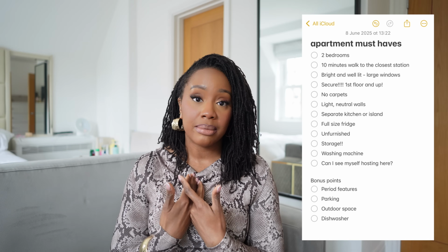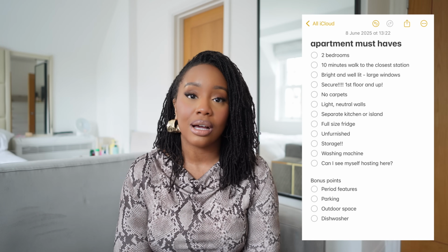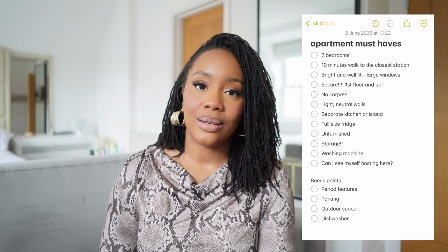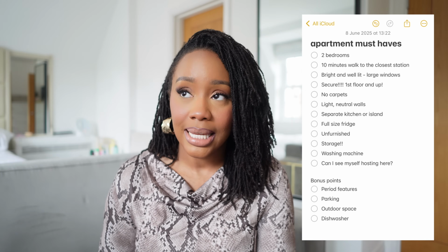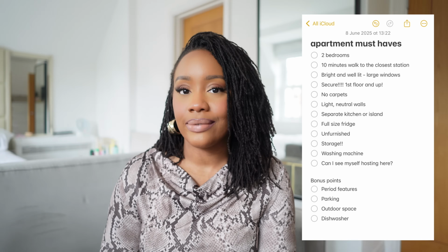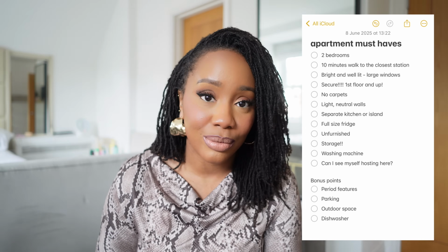Something that was really important to me was for wherever I lived to be at most a 15-minute walk from the station. 10 minutes and under was ideal. The apartment had to be bright and well lit. London is for the most part a very gloomy city. It can be very gray, and it was really important to me to have really big windows just to feel really bright and airy because I didn't want to have seasonal depression.